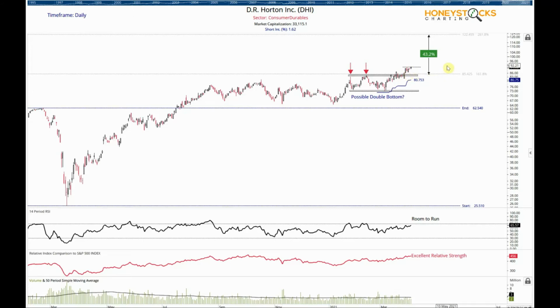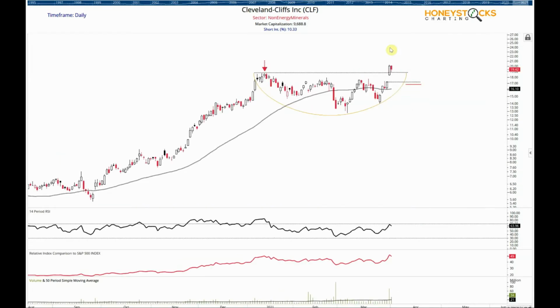Home builders is an area of the market that I have also communicated to social media in the last few weeks. It's one of the areas that has shown incredible strength throughout all the chop, and I think home builders are a decent home run bet in the current environment. I also own Cleveland Cliffs. I bought this yesterday actually on this pullback.